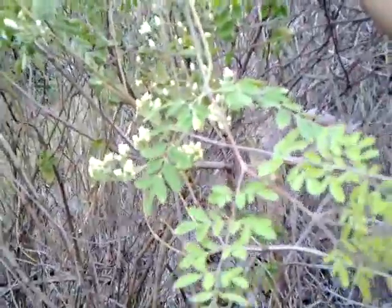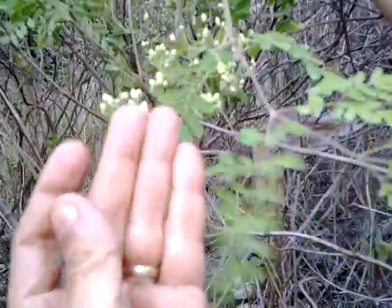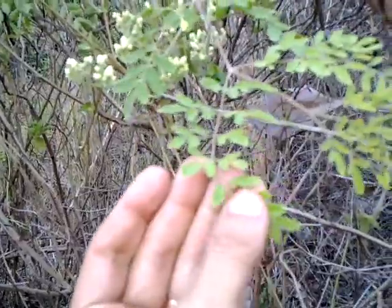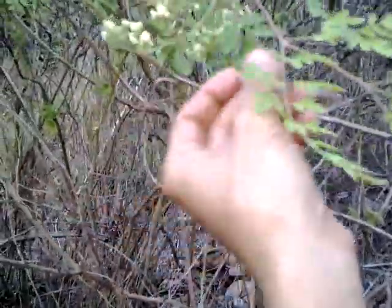Now here I am showing you the drumstick leaves. These are the drumstick leaves. This is edible, full of vitamins and minerals and a wonderful tonic herb and vegetable.